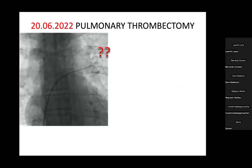So the plan changed from... But this is, I think, the third or fourth case of pulmonary embolism in this patient. Yes, but the previous ones... No, the previous ones were deep vein thrombosis related. This one is without a deep vein thrombosis. But how is it possible, a paradoxical pulmonary embolism? How is it possible, in your opinion?